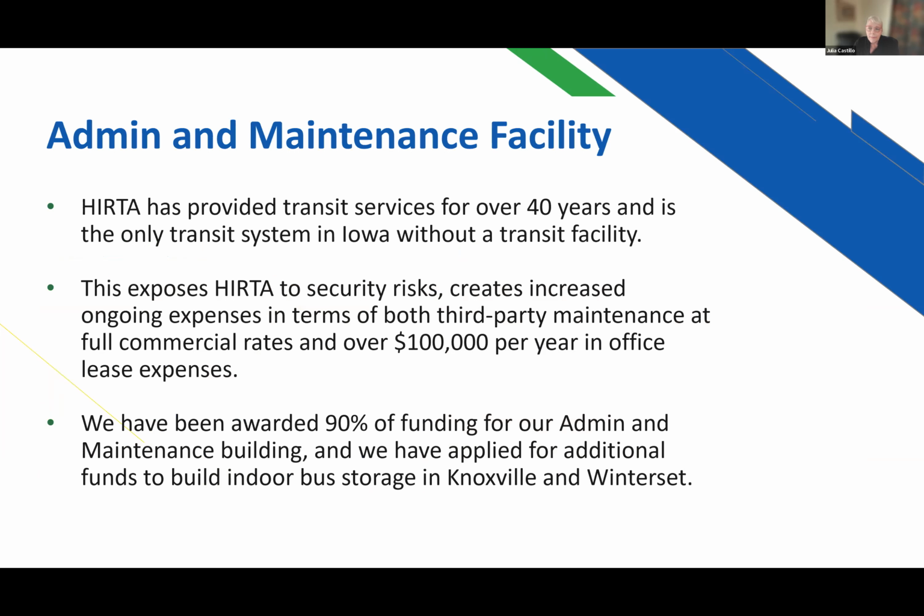Something else that's very exciting for HIRTA is we are the one transit system in the state of Iowa that does not own any of our own facilities. We lease a lot of different buildings to house our operations, but we don't have our own facility. So we were awarded, by the FTA through Iowa DOT, money for an administrative and maintenance facility. We are currently in the process of locating property to purchase to build the facility on. We've been in business over 40 years, and this is the first time that we will have our own transit facility, so everybody at HIRTA is super excited about that. We spend over $100,000 a year just in leasing office spaces throughout our region, so that will be $100,000 that we can actually use towards something that we own.